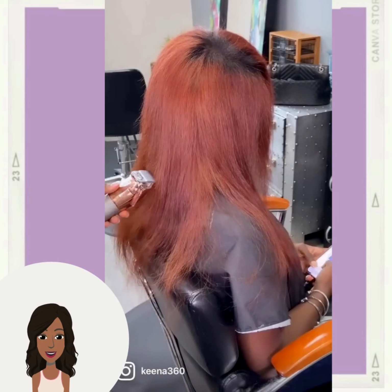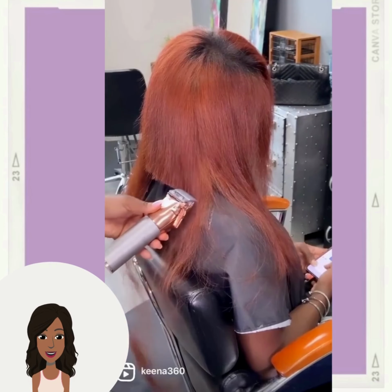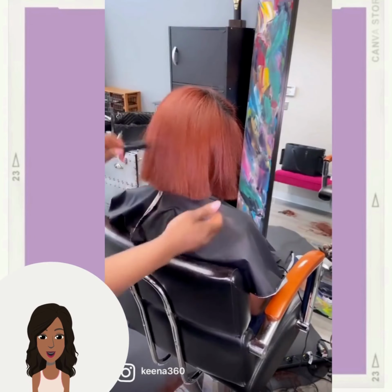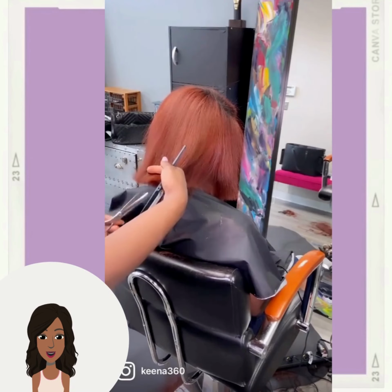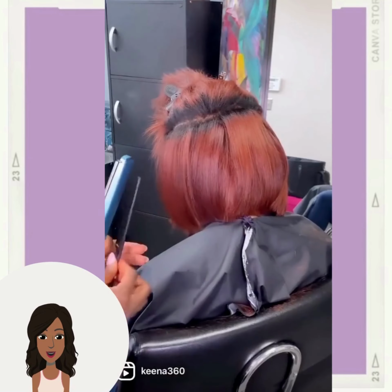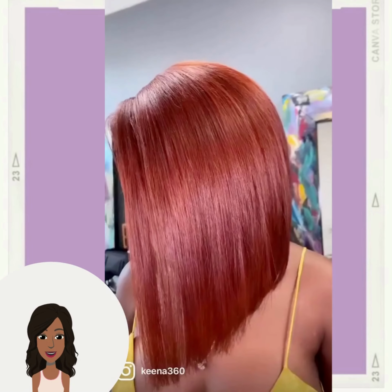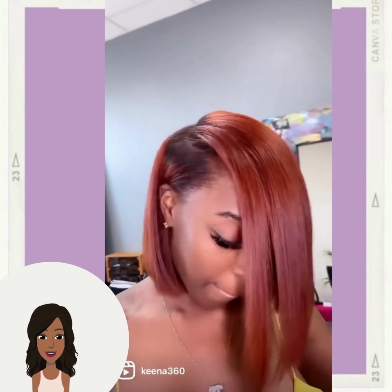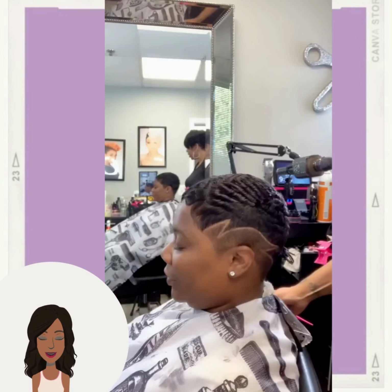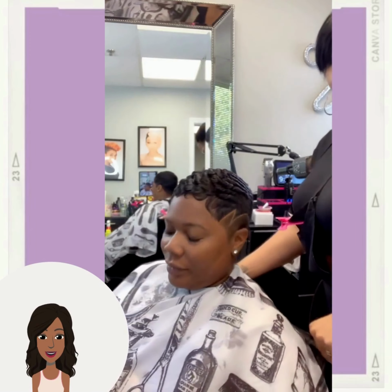So the stylist did add some hair for some volume, and then she's going back in and giving her a nice blunt bob haircut. Absolutely gorgeous color. It looks amazing against her complexion. She looks so beautiful. And then we have this faded haircut with the design on the side.